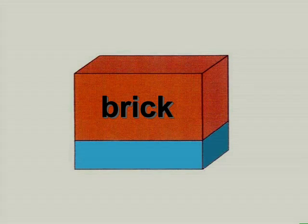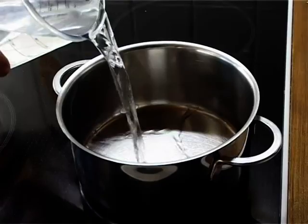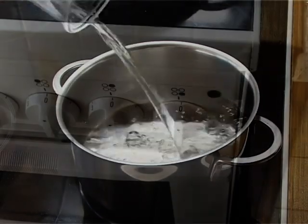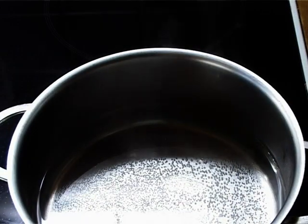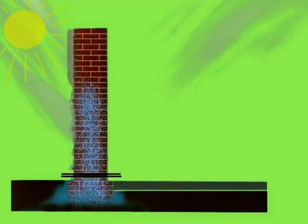Did you know that every moist masonry can absorb 400 to 500 liters of water per cubic meter? Try to make 1 liter of water evaporate on the stove. At the lowest setting, which would be the temperature of the sun, it would take several hours for moisture to evaporate fully. The sun will mainly absorb the uppermost layers.